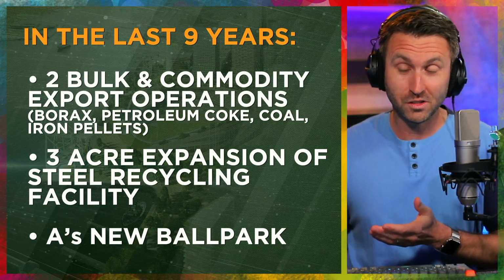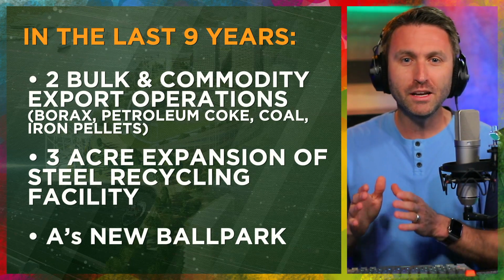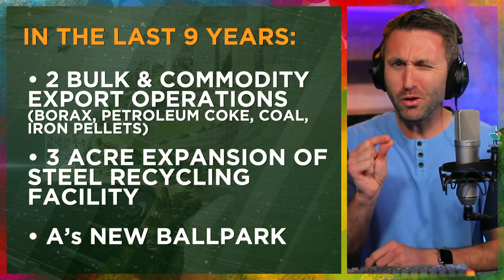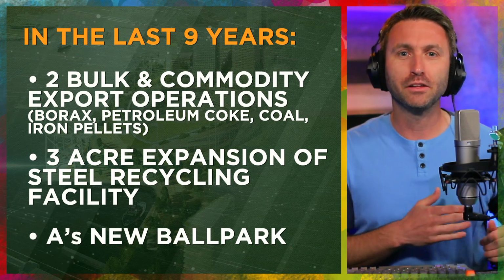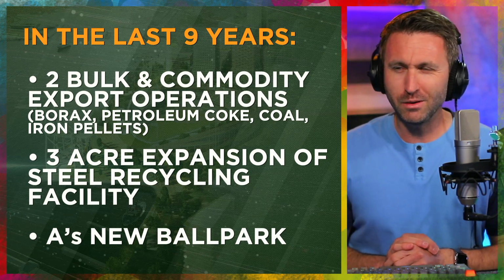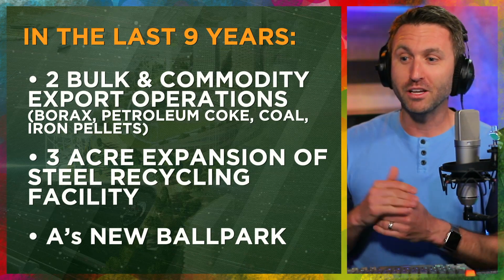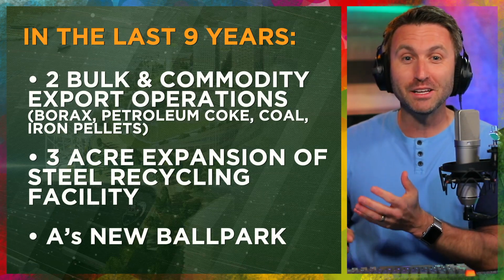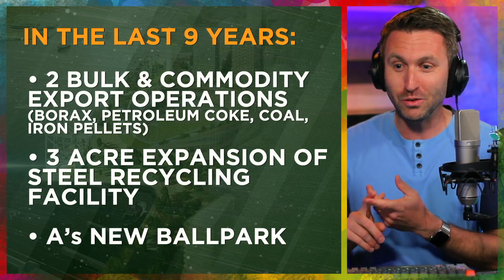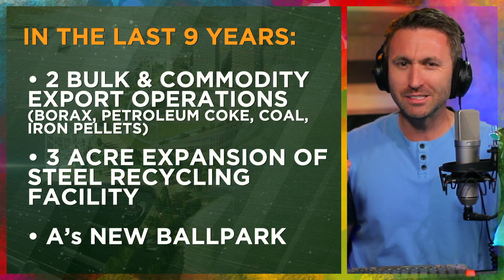They never were accepted. There was also another proposal to only use 3 of the site's 50 acres. Small piece of it. 3 of 50 acres to expand that steel recycling facility north of Howard Terminal. So that one doesn't make sense. What would you do with the other 47 acres? So those 3 things proposed. And then the A's new ballpark, new Major League Stadium, 3,000 housing units, residential, commercial, all that stuff. What a huge contrast between those first 3 projects and the ballpark when you really think about it.